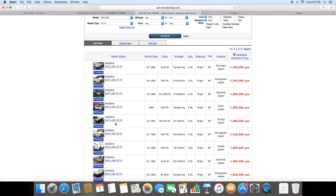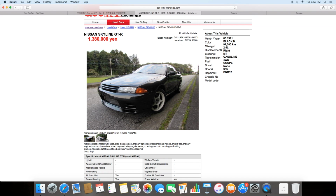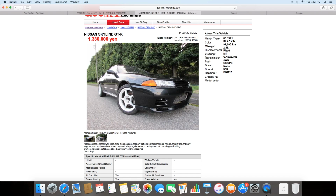Here is a March of 1991, so that one is older than 25 years, so it could go back. It has 97,000 kilometers, which is a lot better than the 178. Only a couple pictures though. And if you read this description down here, it doesn't really make a whole lot of sense when it's translated over from Japanese. Classic model, well used, large displacement, ordinary options, professional, right handle, smoke free, ordinary engined, commonly used, not smart key. It goes on and on.